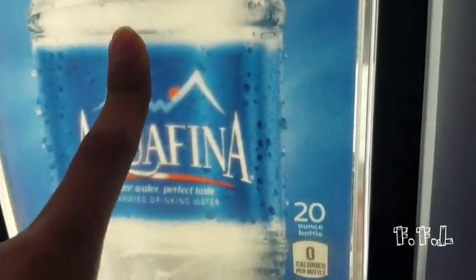I just put one on the 50 cents in. Holy jeez, these are high.